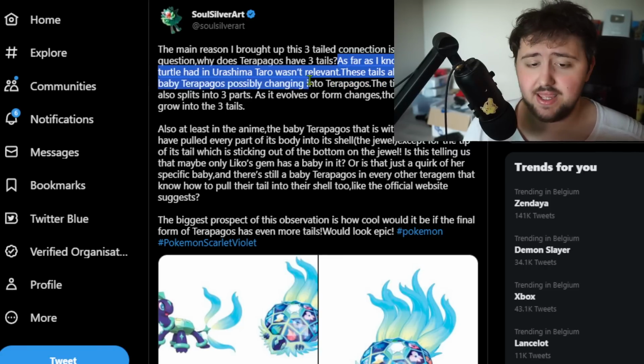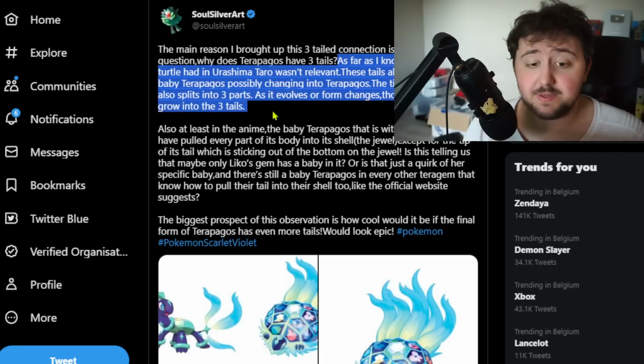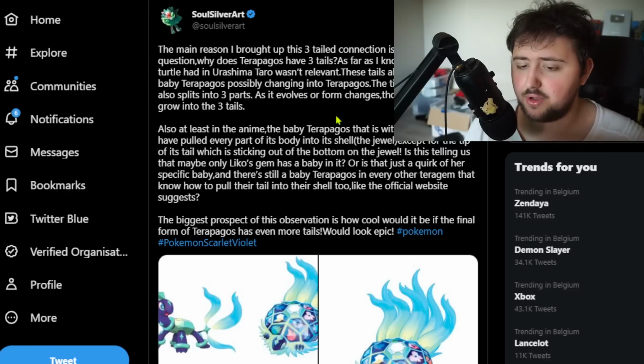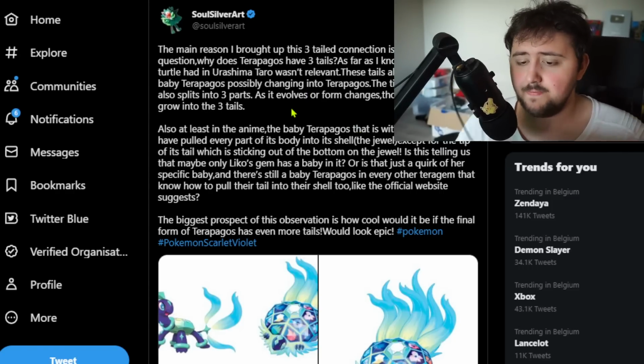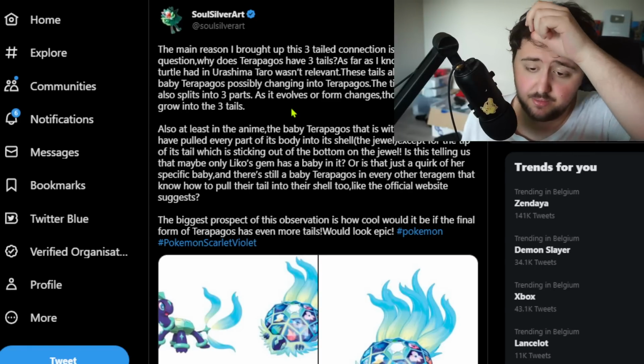These tails also kind of hint to baby Terapagos possibly changing into Terapagos's next form. The tip of the baby's tails also splits into 3 parts as it evolves or changes form. Those 3 tips could grow into 3 tails. Also, at least in the anime, the baby Terapagos that is with Lycos seems to have pulled every part of its body into its shell, the jewel, except for the tip of its tail, which is sticking out of the bottom of the jewel.